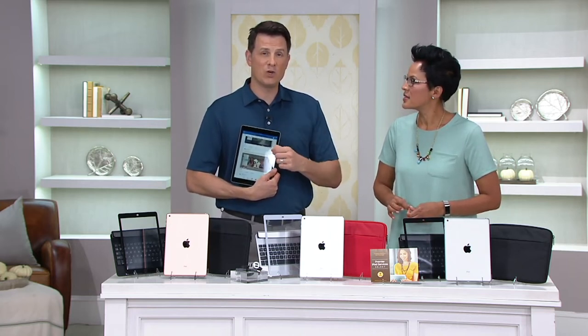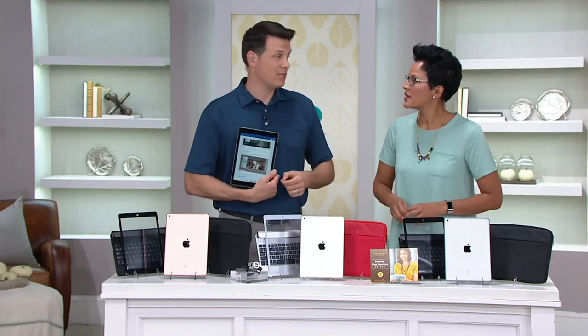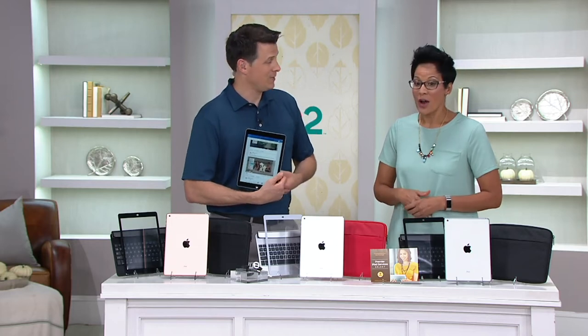Yes. All those books that you read on those devices, you can download the app for those here as well and reread them or read them for the first time for free too. Wow. Yes. Okay, that's really cool.